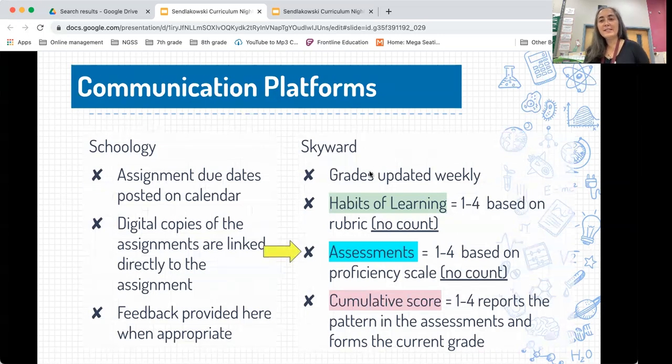One of the things that will exist there are assessments. So those might be quizzes, those might be labs, those might be in-class assignments, but those are things that I'm going to grade using that proficiency scale, and it'll be on a 4, 3, 2, 1. Those end up creating the pattern that eventually becomes their cumulative score. So the cumulative score is basically the grade, and that cumulative score is created by the pattern of scores on the assessments. So it's going to be something to watch. And again, don't be surprised if your child starts at a 1 or a 2, and then the goal is to move towards that 3.